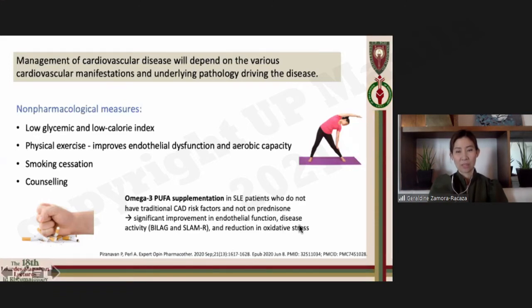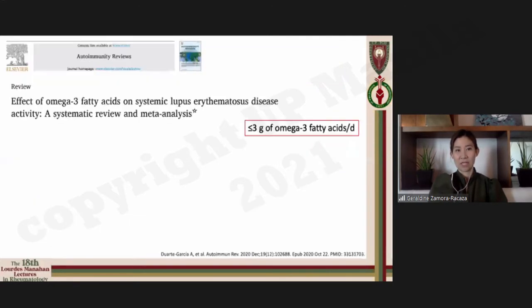This paper talked about an RCT wherein omega-3 PUFA or polyunsaturated fatty acid supplementation in SLE patients who do not have traditional risk factors for coronary artery disease and are also not on prednisone showed significant improvement in endothelial dysfunction, disease activity, and reduction of oxidative stress. I tried to look for a higher level study regarding this because it's one of the supplements patients have been asking us, and found this meta-analysis of 5 studies published just December last year.